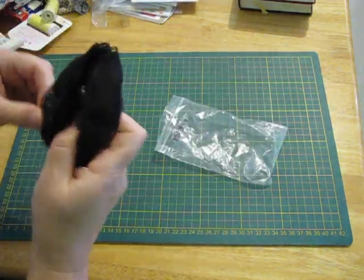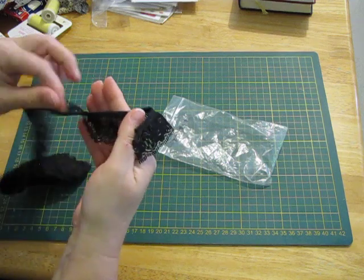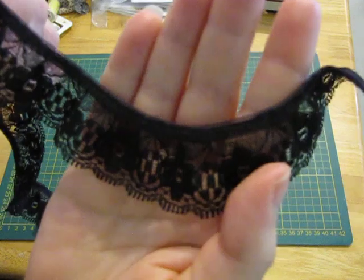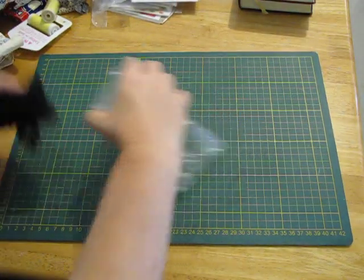Bit of lace, haven't looked at it yet, but it did look black. That's quite nice floral lace. About a metre of that.